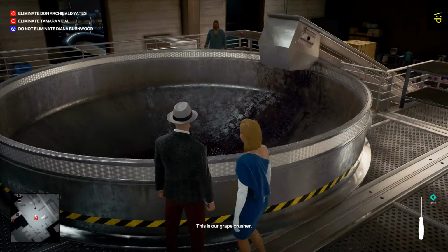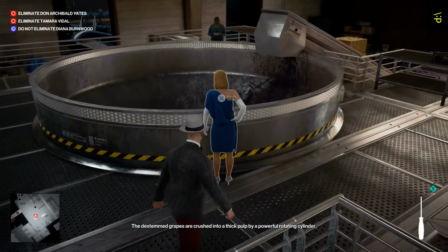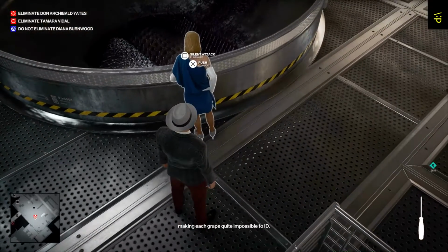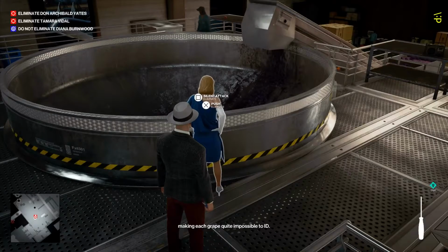This is our grape crusher. The de-stemmed grapes are crushed into a thick pulp by a powerful rotating cylinder, making each grape quite impossible to ID.